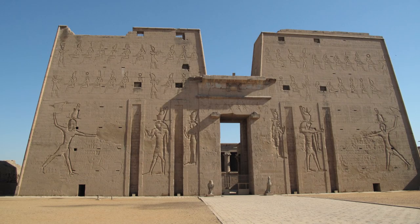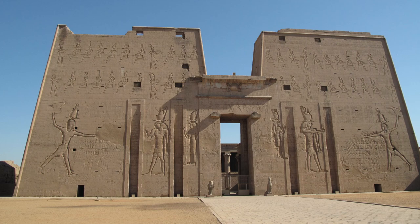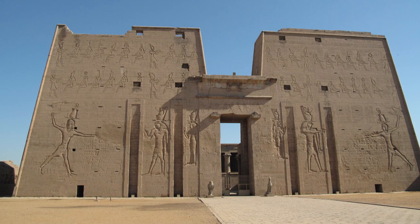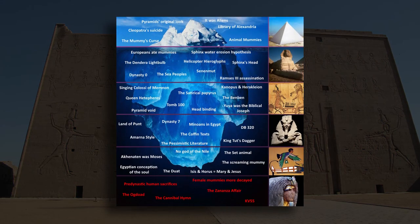When researching ancient Egypt, one can be taken down all sorts of rabbit holes concerning this ancient society's beliefs, history, and archaeology. In order to highlight some of these, I've created this iceberg diagram which we will explore together. For those who've never watched an iceberg video, the entries near the tip of the iceberg are mostly common knowledge. As we descend further down, the topics become more obscure and mysterious.